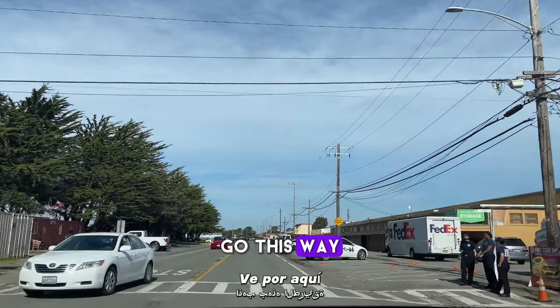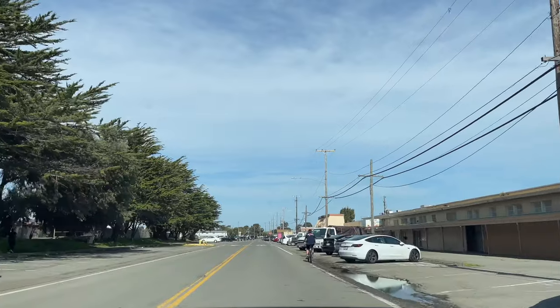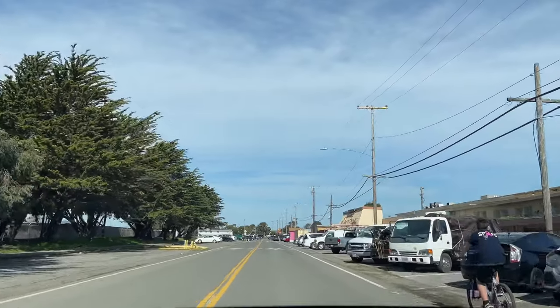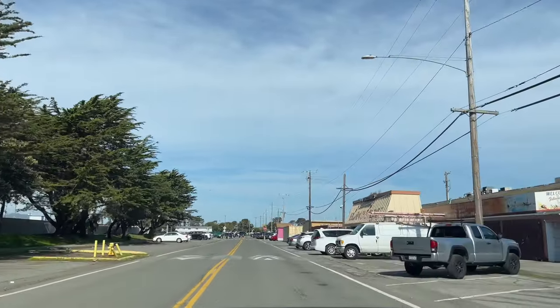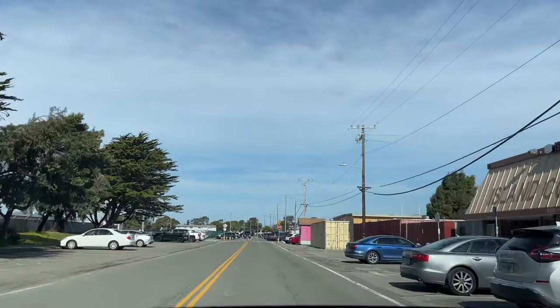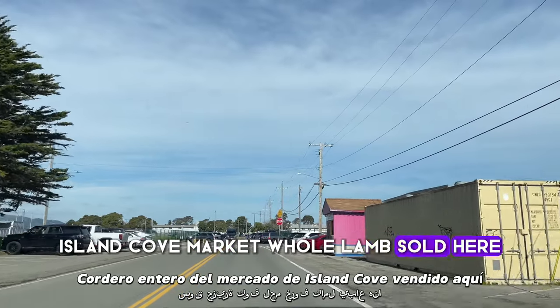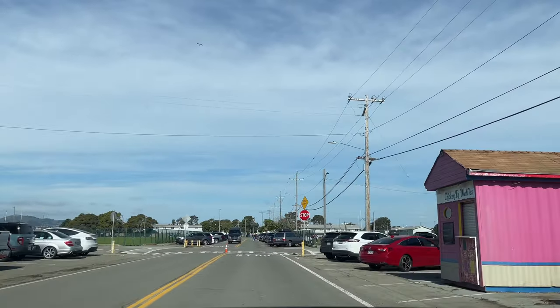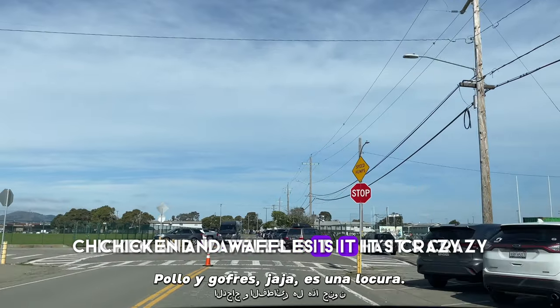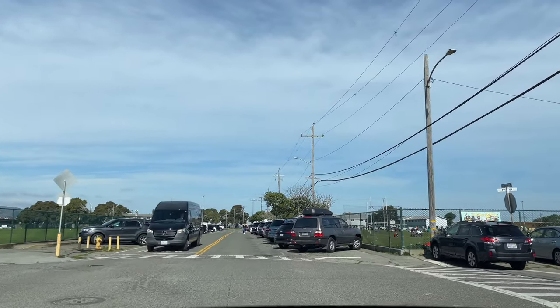This way. I'm not trying to look at Treasurefest right now, dude. The Island Cove Market. Oh man, I'm sold here. Chicken and waffles, is that? It's crazy. Oh, this is nice.